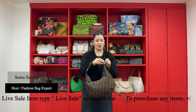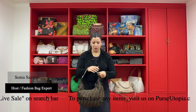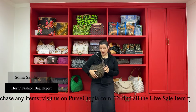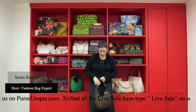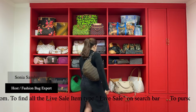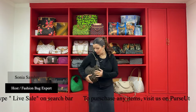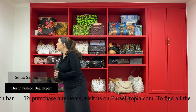You have this amazing detail here that you can just put like this. This is gold hardware. This is a shoulder bag, you wear it just like this. It's very lightweight. Again, this range of the Fendis are super, super light in weight. The color is pretty dark, kind of a brown sand color. And the full name of this one is the Fendi Zucca shoulder bag.